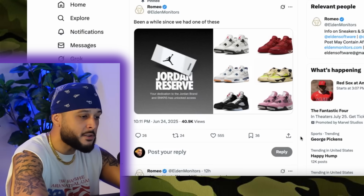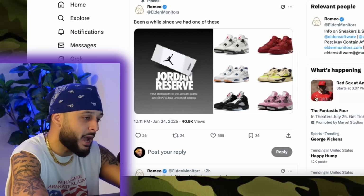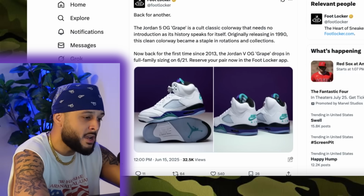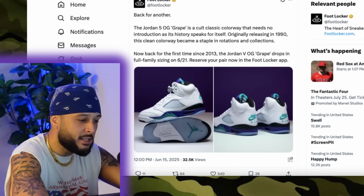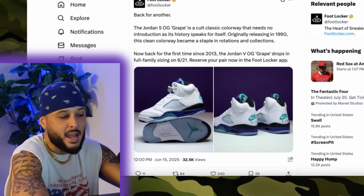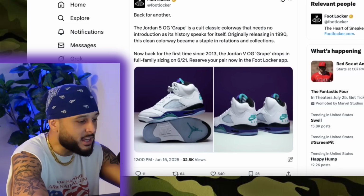Some other pairs which I feel like would make sense for a big Jordan restock, which would hit the SNKRS app. Of course, you got to go with something that just dropped recently. You got the Grape 5s. Now, with this one, I feel like Jordan brand definitely dropped a decent amount of stock. It seems like nowadays, when it comes to Jordan releases, we've had so many heavy hitters this year, especially earlier on in the year, that now that we're through the halfway point, people are kind of like, you know what? I'm not about to be copping everything.